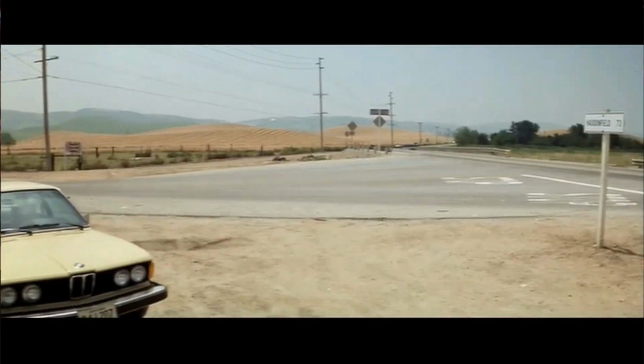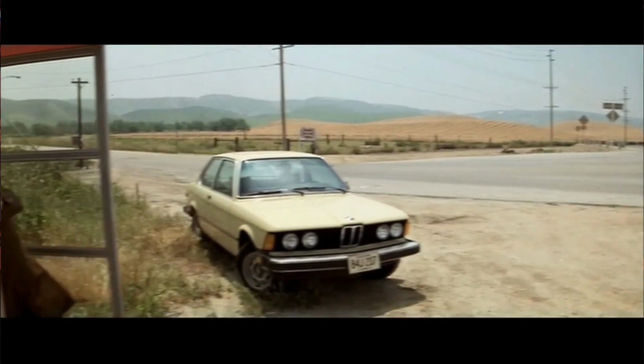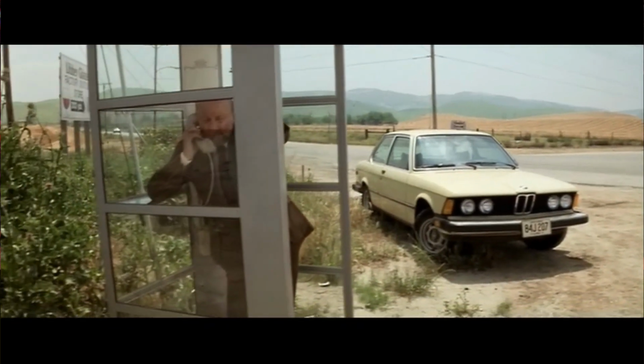Now, number 14, we're flashing to Dr. Loomis when he's heading to Haddonfield and stops at the phone booth. When Dr. Loomis is on the phone in the phone booth, you can see mountains in the background. There were no mountains like that in the state of Illinois. So, there's another scenery issue.